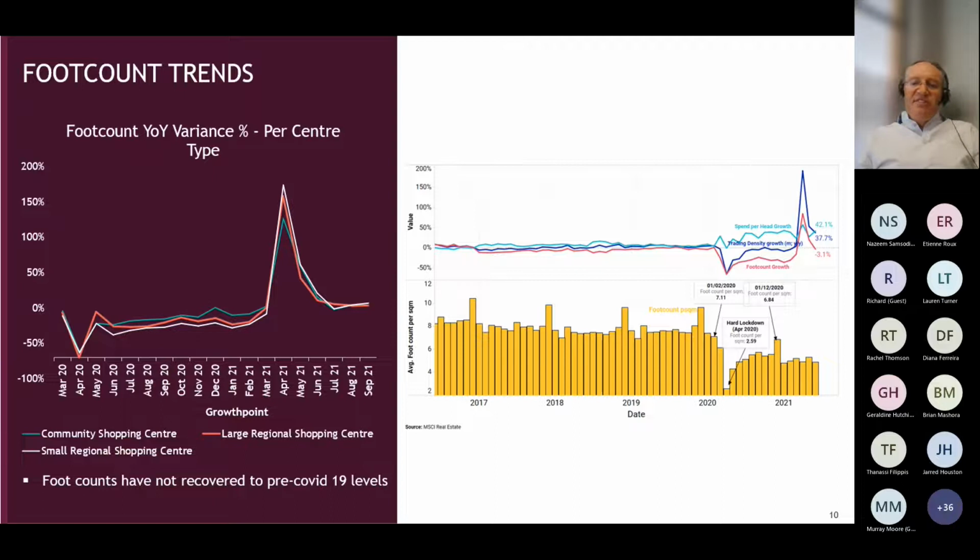If you look at the graph on the right, that's the MSCI graph, particularly the yellow bar charts, which shows the number of people per shopping centre per month, and how after COVID that has been substantially impacted and hasn't recovered to pre-COVID levels. Those trends are typically what we're seeing in the Growthpoint portfolio, very much in line with what we're seeing in the MSCI benchmark. Just to give you an indication, the MSCI benchmark is looking at about 5 people per square meter of GLA per month, which is actually very low. Obviously, as I've said, that recovery is happening, but it is off quite a low base, and we'll watch that closely.